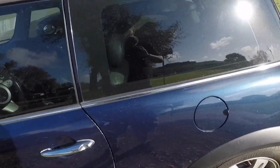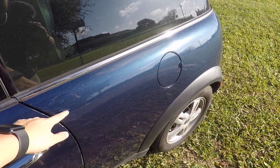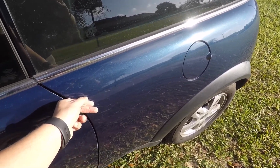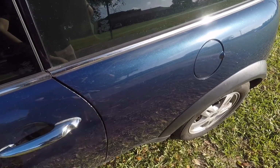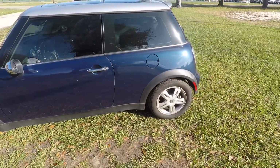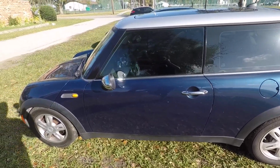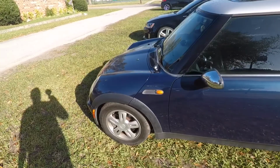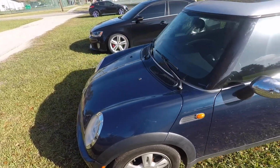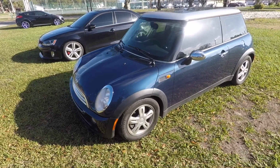These little scratches here are not scratches, they're actually dirt, I think. Yeah, that's just dirt. So whoever had it previous to the guy I picked it up from didn't take that great of care of it. But considering the year, the mileage, you know, I'm kind of impressed. I really am.